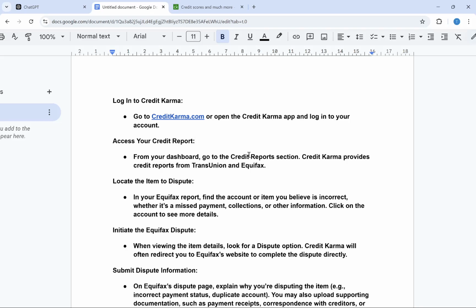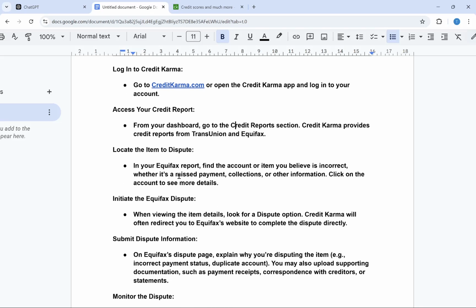From the dashboard, go to the credit report section. Credit Karma provides credit reports from the credit bureaus such as TransUnion and Equifax. In your Equifax report, find the account or item you believe is incorrect, whether it is a missed payment, collection, or other information. Simply click on the account to see more details.